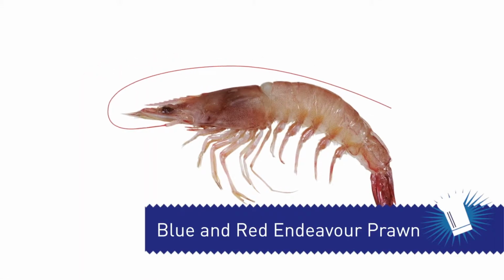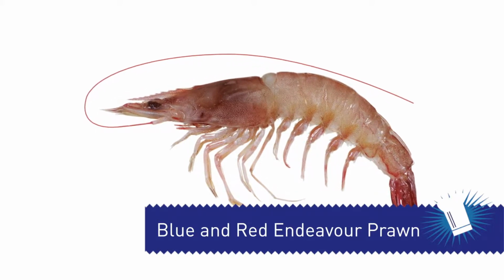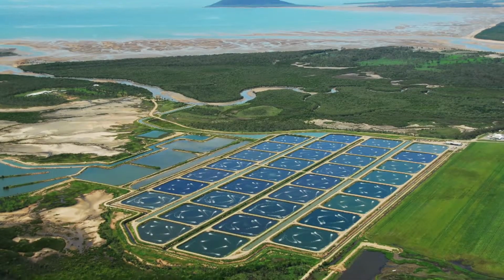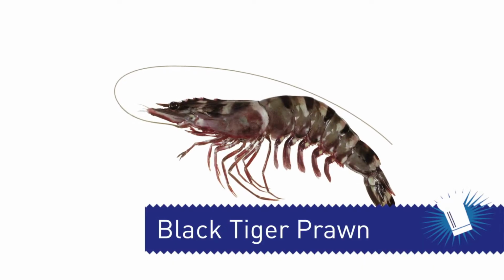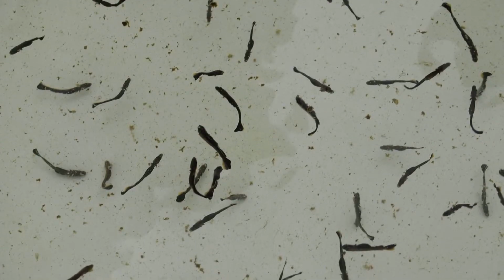And blue and red Endeavour prawns are fished on the north coast of Western Australia, the Torres Strait Islands, the Gulf of Carpentaria and the east coast of Queensland. There are also black tiger and banana prawns, which are farmed in ponds in northern Australia.